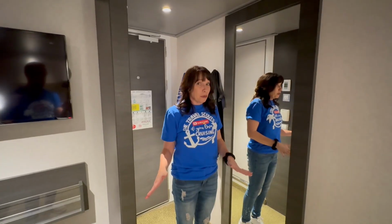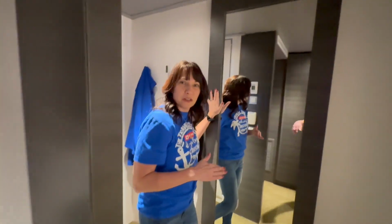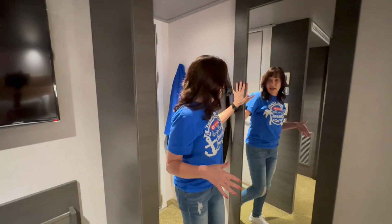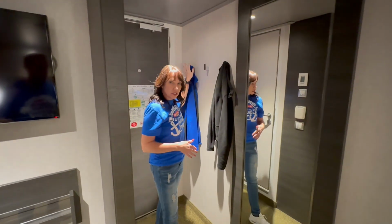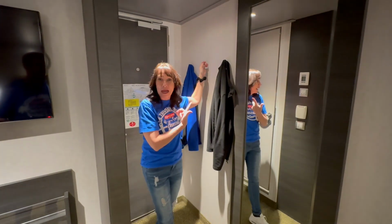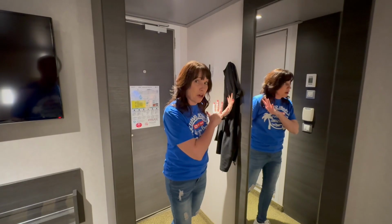Ta-da! So another thing I wanna point out here is this awesome mirror. I mean, this is a full-length mirror. You can make sure you are looking sharp every day when you go out to dinner. And then also, you've got three coat hooks here. You can put your coats, your lanyards. You could probably even hang a backpack on here. So that's a really great feature. It helps get things out of the way.